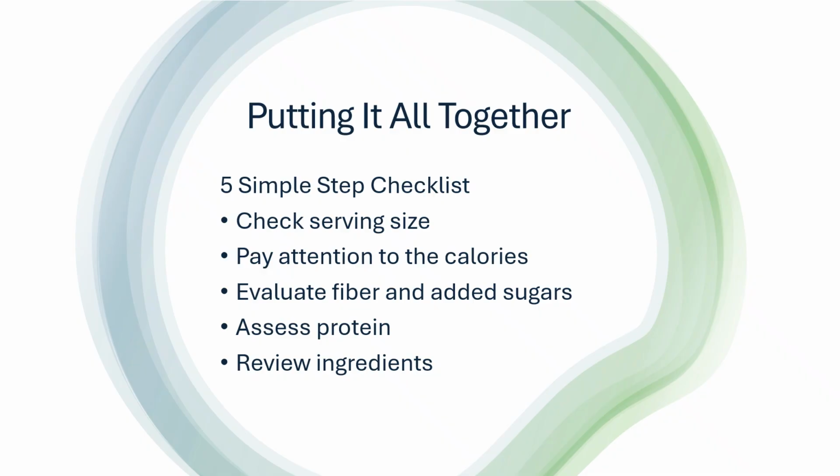Putting it all together, here's a simple 5-step checklist. Check serving size. Pay attention to the calories. Evaluate fiber and added sugars. Assess protein. Review ingredients. Also check to see if the food supports nutrient density. The amount of sodium is reasonable. Has minimal added sugars. Contains recognizable ingredients. And does it fit well into a balanced dietary pattern?